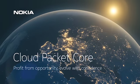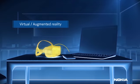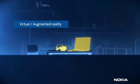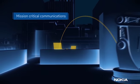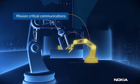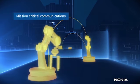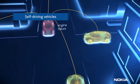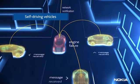We live in a world that's increasingly connected. More people, places, and things are connecting to the network than ever before. This presents both an opportunity and a challenge for operators as they look to offer new services while facing increasing competitive pressures. At Nokia, we understand the challenges operators face in building and managing networks to meet our evolving needs.